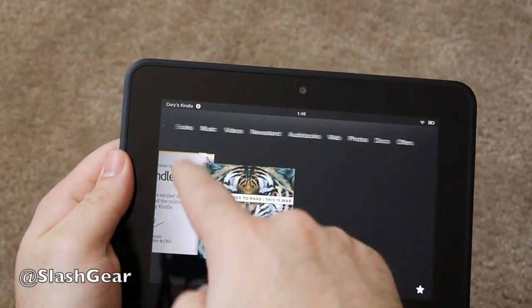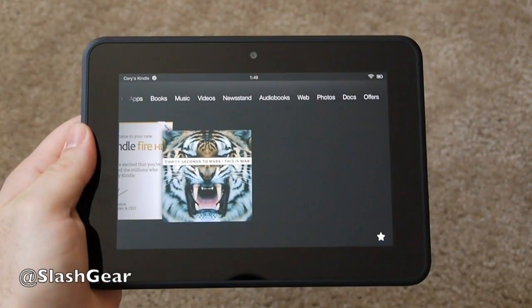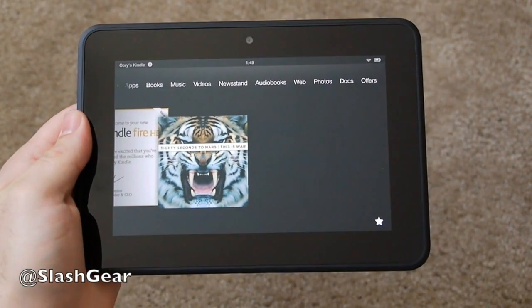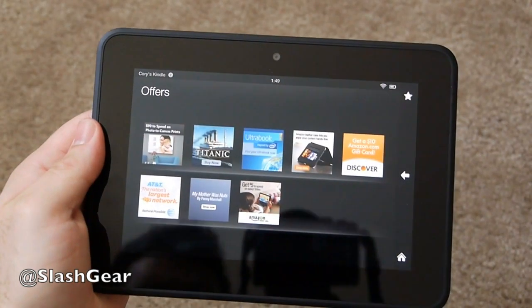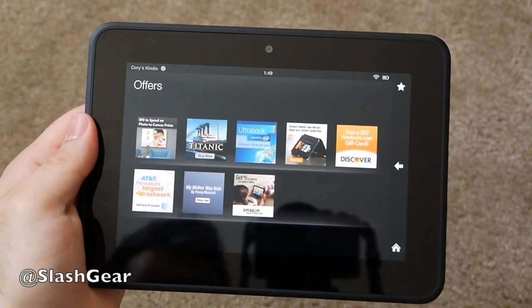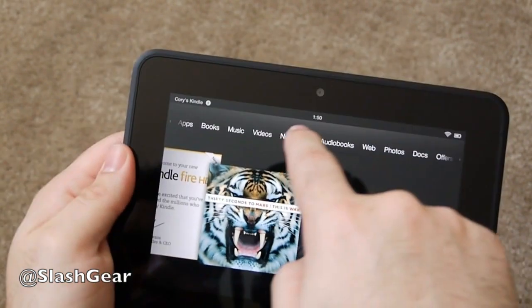And newsstand, audiobooks. Everything, as you can see, has a good, smooth user interface to it. And then offers. Go down there to the offers. It's shown me so far kind of what I'm getting, but we'll talk about that more in the review.